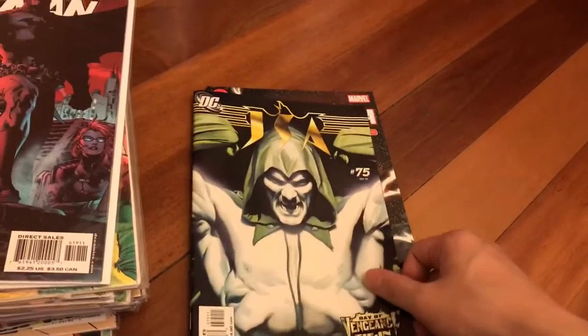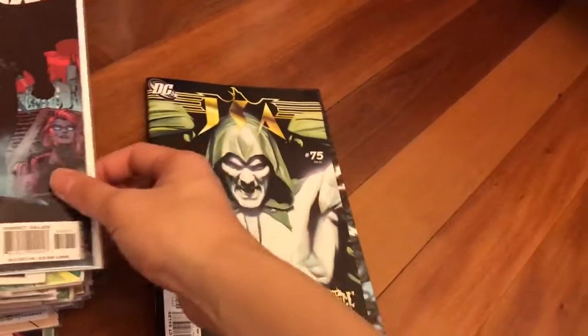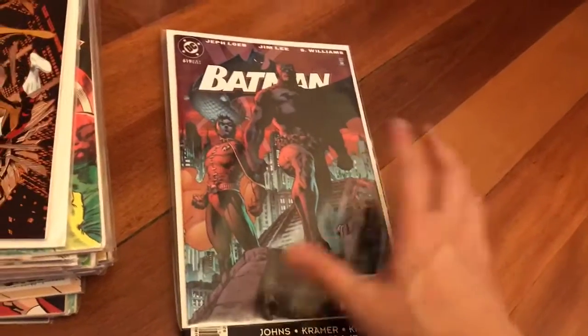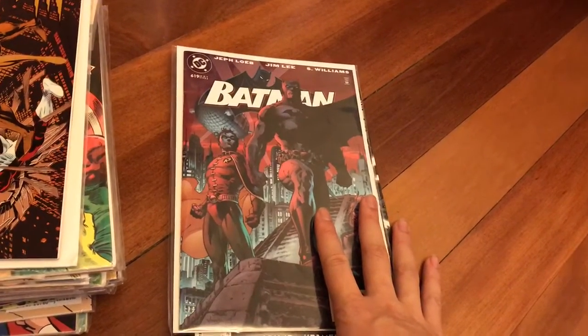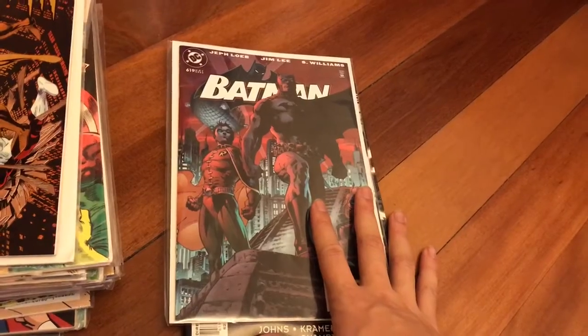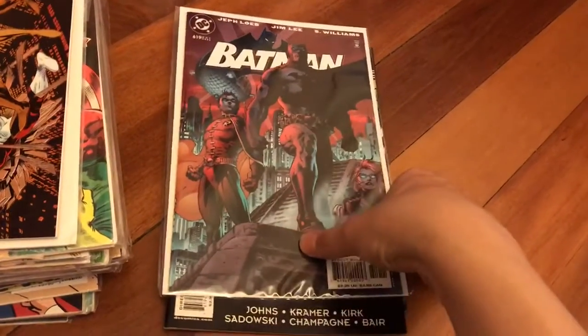This was also $1, JSA 75. I like the cover. And then Batman 619. I only got this because Scott Williams and Alex Sinclair are coming to a con in like 2 weeks, so I wanted them to sign some stuff. Now onto the stack of books I got from the mountain.